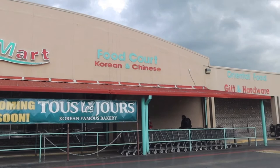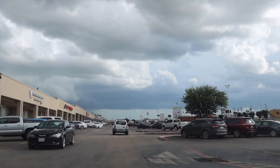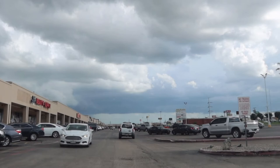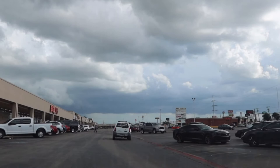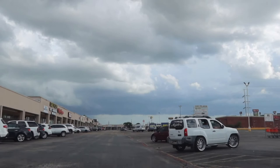And beside it is Nami, hibachi and sushi. So this little area right here, it has Big Lots as well, and also beauty supply. There's a Thai restaurant across going straight. And I am just gonna go around. So it's 440 Plaza. So basically this is like the closest plaza to the Fort Hood Gate, the military base.